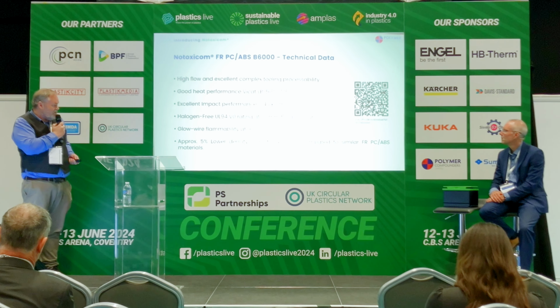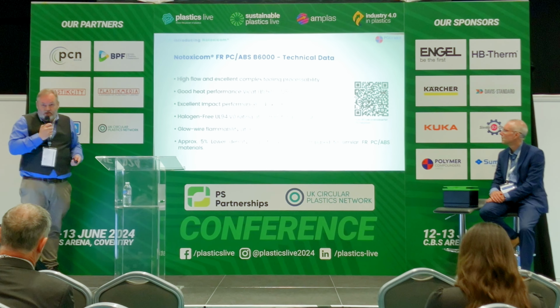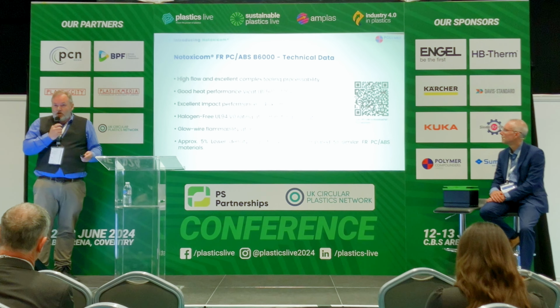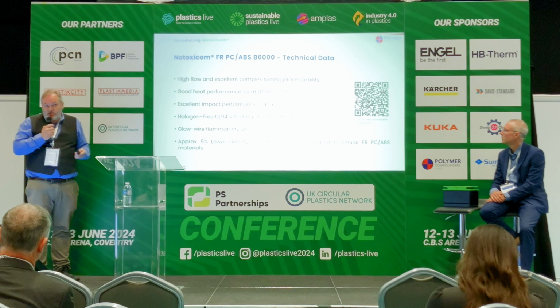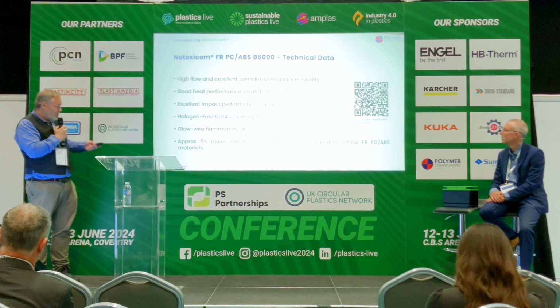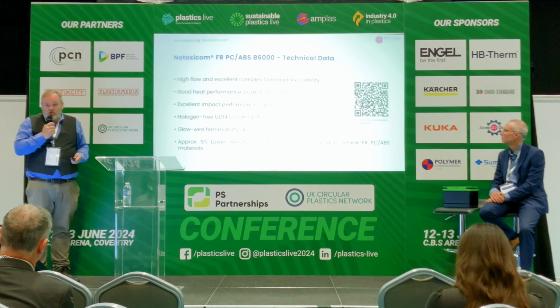We've got a halogen-free V0 rating and also a 5V rating in all colours. That's been approved by UL, as you see as well. It meets glow wire flammability at 960, but as I say, it also has a lightweight advantage. Also, FR ABS has an SQ of 1.2, FR PC ABS has an SQ of 1.2, FR PC has an SQ of 1.2. Our product, our B6000, has a tested SQ of 1.14. So in terms of lightweighting, it's also got a large advantage as well.